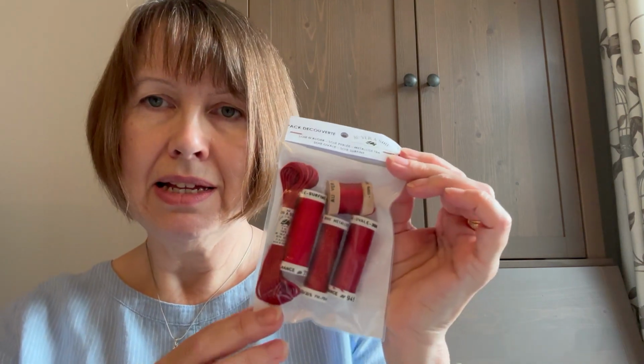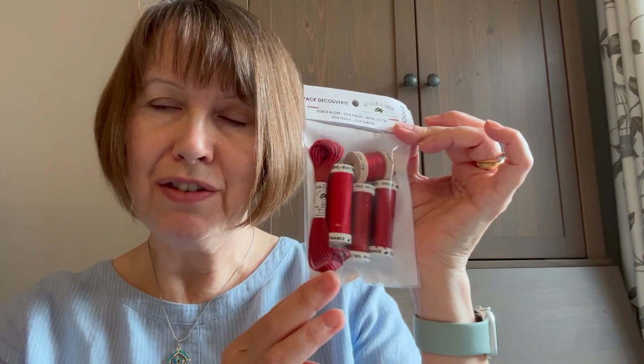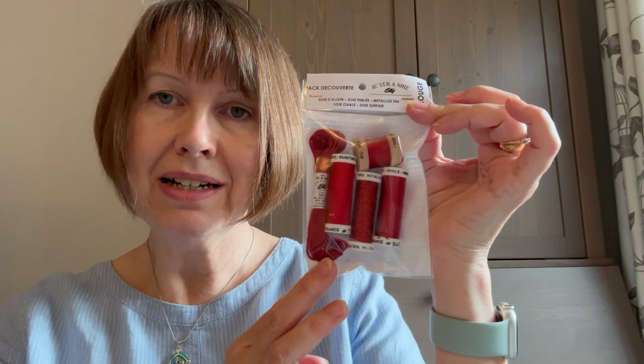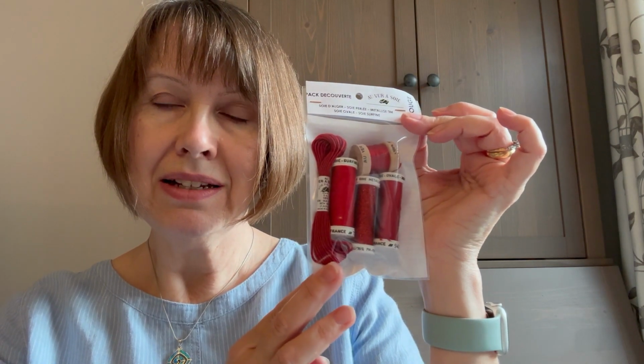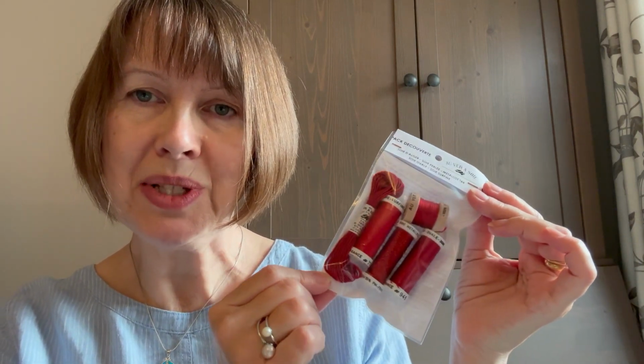And I also have purchased a little taster pack, I think you might call it, from Rivera Soir, of all different reds, different thicknesses. So I'm looking forward to trying out some of those.